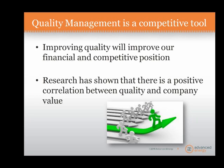I mentioned earlier that the more we increase quality execution, the greater value our companies become. And improving quality absolutely will put us in a competitive position that we want. And all the research that I've ever seen shows that there's a direct correlation between quality and a company's value.